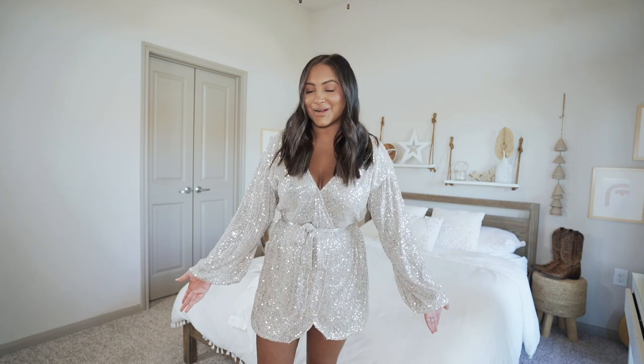So let's get right into this haul. This is the first dress I picked out. I thought we would start this haul off with a bang. As you know, the holidays are coming up right around the corner, which I'm so excited about. And it's the most perfect time to wear your most gaudy outfits. So I had to pick this one out because it could be perfect for the holidays.